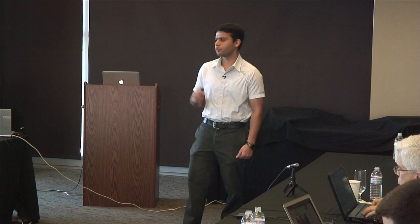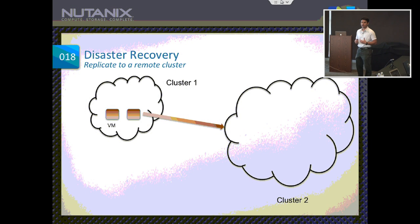So let's talk about disaster recovery. I think everyone here kind of understands what it means, but just to give a little bit of background, you have some VMs running on your cluster, and you're concerned that disaster might strike, and you want to replicate them on another live cluster so that if disaster were to strike this cluster, you can fail over to that other cluster. Notice that this is different from backups, where backups are sort of offline things, and it takes time to restore them. This is DR, or disaster recovery, which is replicating to a remote cluster.